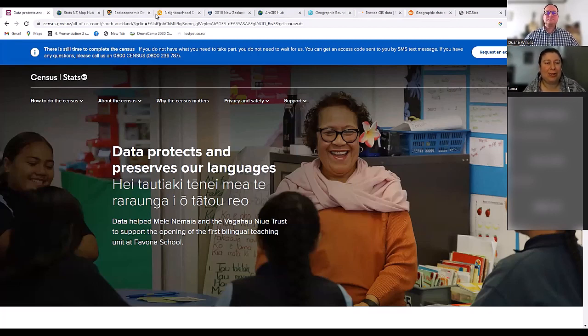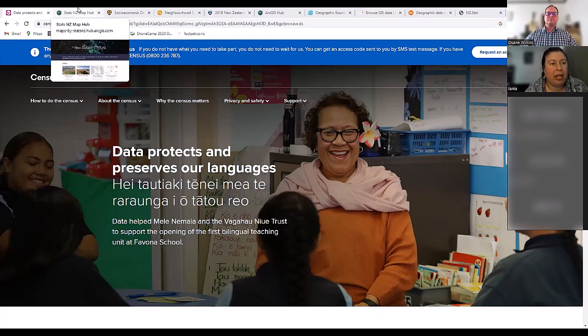So, yeah, I'll be talking about some of the demographic data that's available and showing you some of the applications that are available to view this data and where to find some of the data. So, as you all know, we're doing the 2023 census at the moment. And there's quite a few outputs that come out of this, including quite a bit of demographic data. And I thought I'd just quickly show you all stat lists.